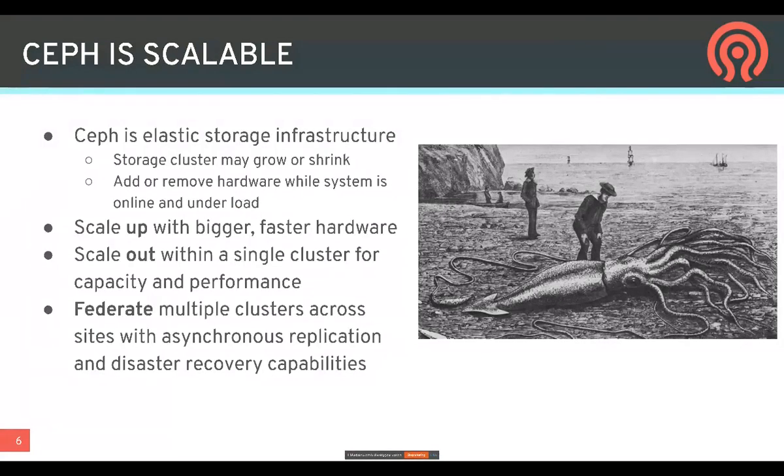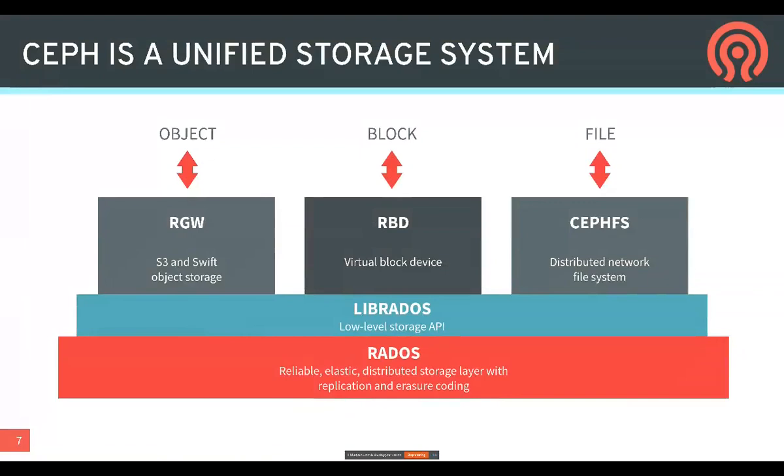And on top of all this, Ceph is a unified system. That means that we can provide object, block, and file interfaces from the same storage cluster, which is built on this RADOS component, which handles all the replication and data distribution in the system.